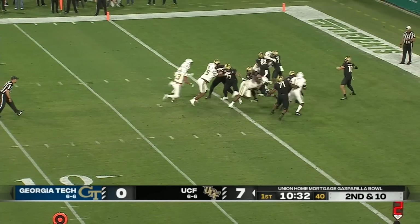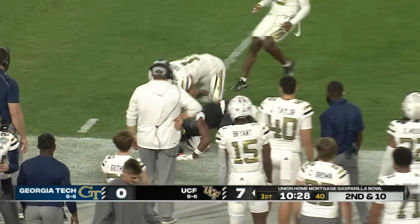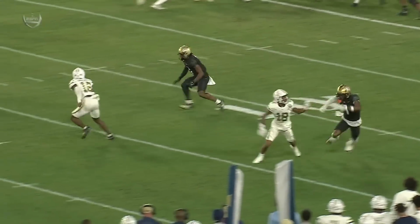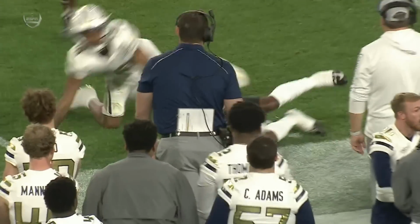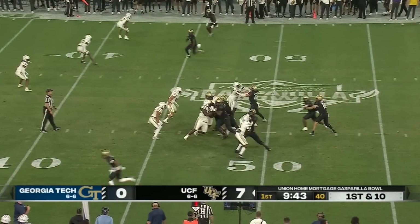Plumlee going to throw from the end zone, sailing it downfield, and Baker makes the catch. Terrific grab. John Rice drops this in a bucket. Drops it in a bucket. It's just a straight go route, and he trusts his receiver. One of the things you do as a quarterback. Outstanding by Baker.